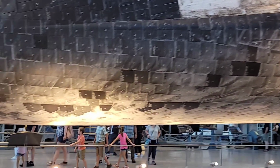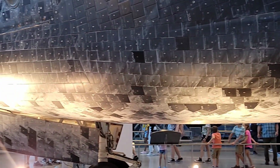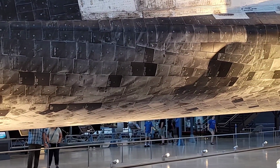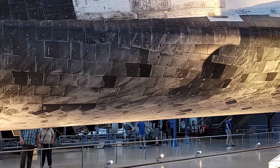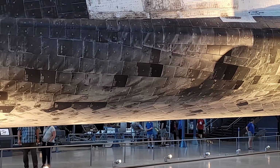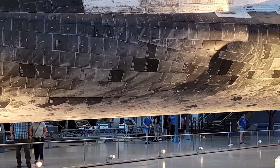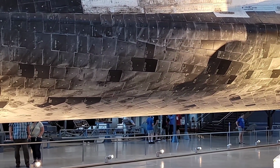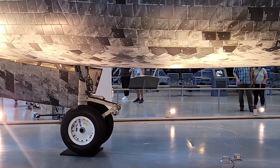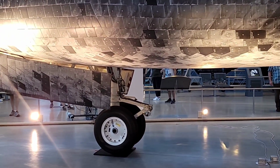It is amazing to think how many re-entries these things survived. And also to consider just how fast this thing was going at the moment of when it was hitting the upper level of the atmosphere at over 28,000 kilometers per hour, and then dropping down to a mere 350 at the moment of touchdown. The landing gear dropping just a few seconds before the moment of touchdown.